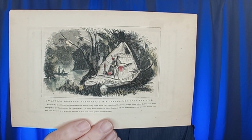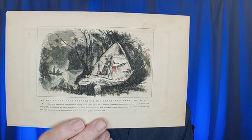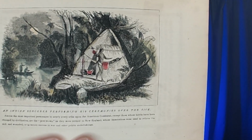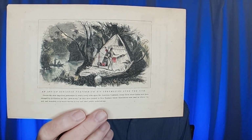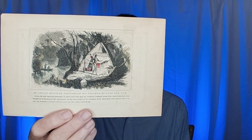This one is called An Indian Sorcerer Performing His Ceremonies Over the Sick. And you can see that I guess we would call them witch doctors, which is really not a very enlightened way of calling them. I suspect that some of their cures for that time, considering this is around 1800, were just about as good as anything that could be done in the West.